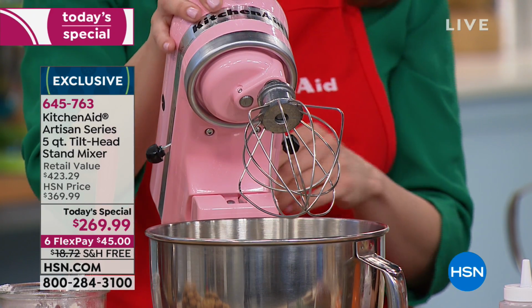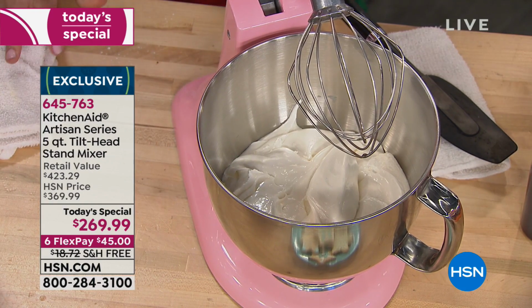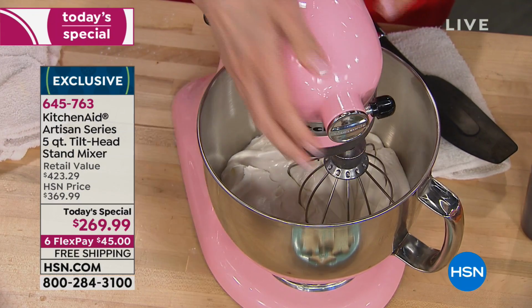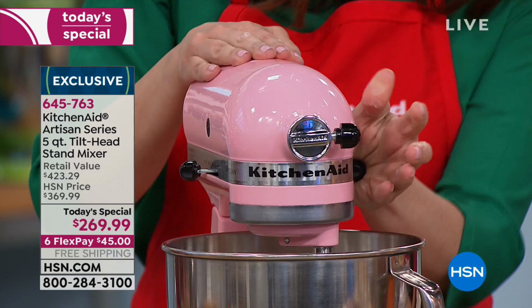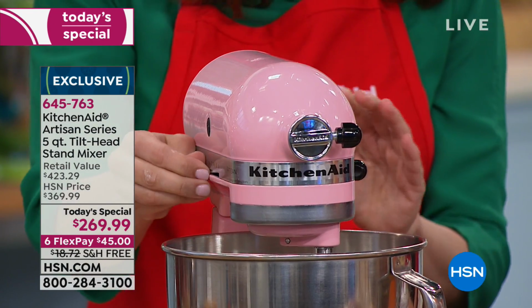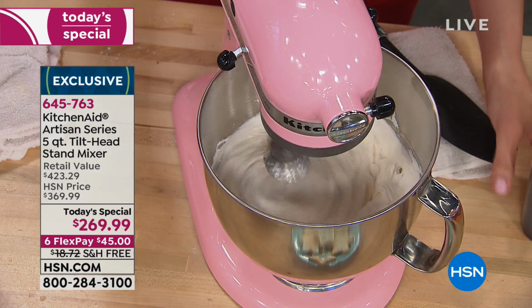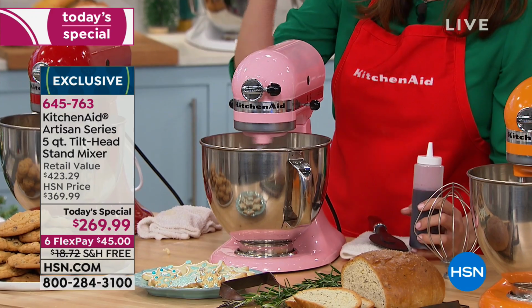So what makes it so special? Okay, listen, this recipe is really, really easy. Royal icing is literally just egg whites and confectioner's sugar. That's it. So you put that in there. The tilt head action makes it really smooth. This thing is so heavy. We're going to put it on a 10 speed, and it isn't going to move at all. Look, it's solid. Now, that icing, we're going to put it to a stiff peak.